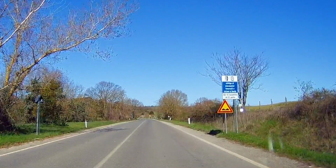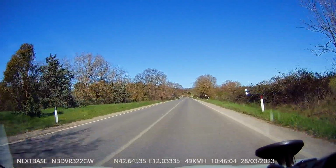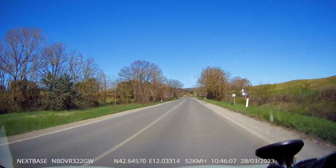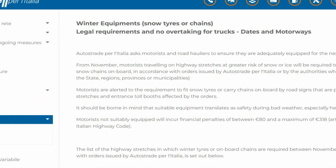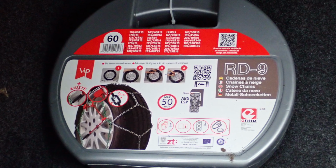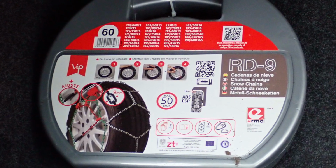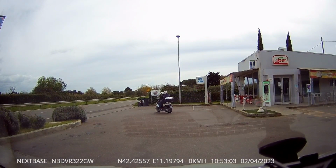Also, watch out for snow chain regulations. You need to carry snow chains until mid-April in the hilly parts of the country. And a few years ago, they extended this requirement to the A1 Autostrada. Check with your rental company. You may be able to hire snow chains for around €7 a day, or you may be able to buy them from a petrol station.